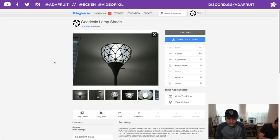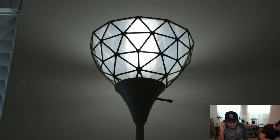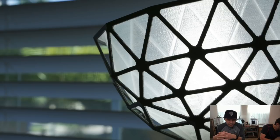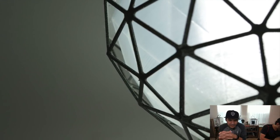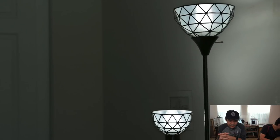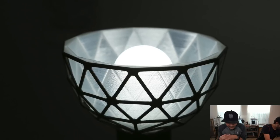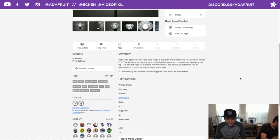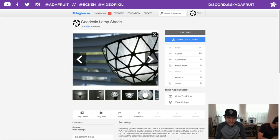Also uploaded this geodesic lampshade earlier this week. We basically took the ball drop project and I wanted to make it into a lampshade. So I used the Ultimaker 3 to dual extrude this frame that resembles a geodesic dome, and it's printed in two colors. The inner core is a translucent PLA, and the outer is a galaxy black vertigo from Filamentum. This is a lampshade, and it's on Thingiverse. I have two different sizes of it and some useful tips on printing it. It's a nice little lampshade.